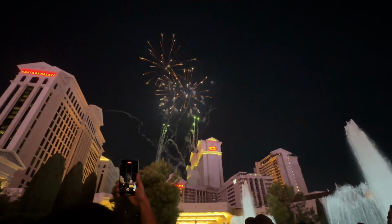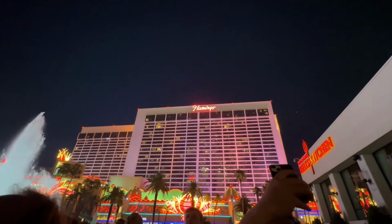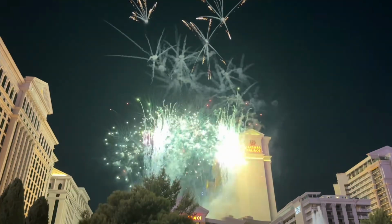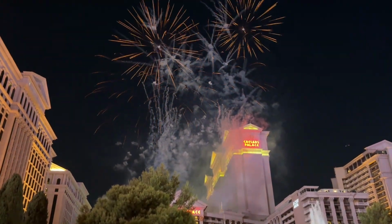This spot is awesome because you can see the reflections in Flamingo as well. To give you reference, it's right next to Hell's Kitchen and right next to the water over there. And it does get really packed, so I would say get there before 8:30, maybe like around 8 o'clock, just to make sure you get a spot. Otherwise, you're stuck back here.